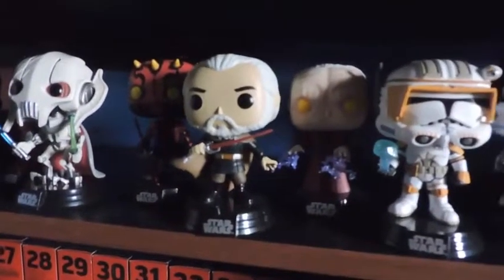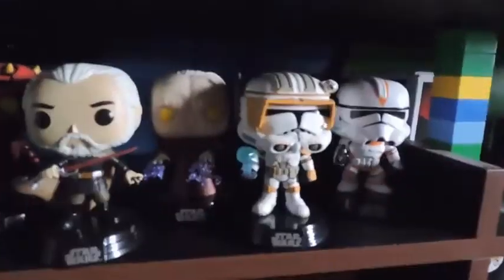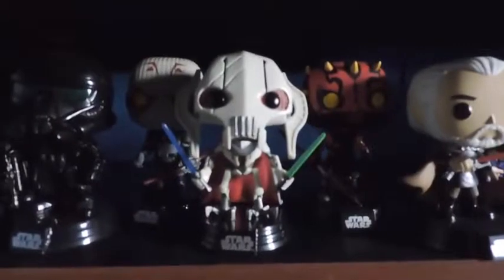Can't wait to get Anakin, because I'm really waiting for them to make Anakin Skywalker from Revenge of the Sith. Now we got Dooku, we got Grievous, we got Palpatine, we got Cody, we got Obi-Wan. Where in the world is Anakin? Like, seriously.